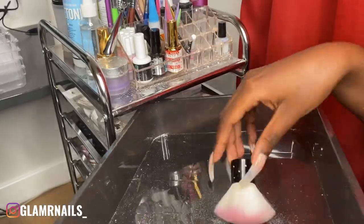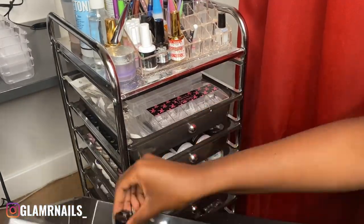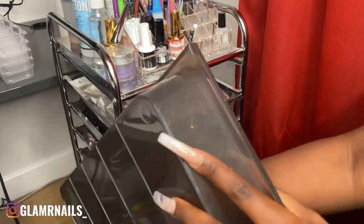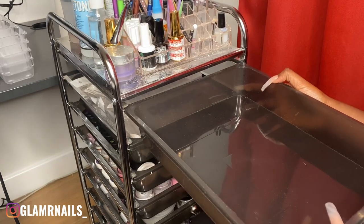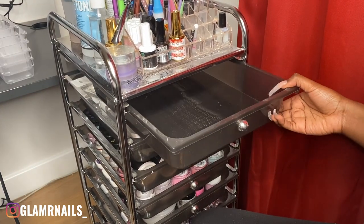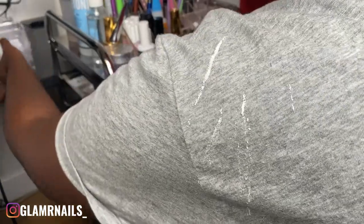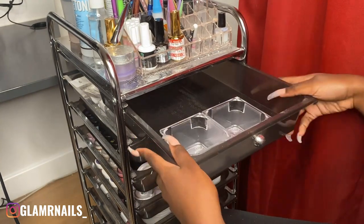They are really good in terms of organizing your work area. They have different sizes. I'd suggest you get these if you have these drawers. They fit perfectly and they fit into quite a few different drawers. The measurements are on the Amazon website, so you can see whether they fit into your nail drawers. But honestly, these are perfect for these nail drawers that I have.